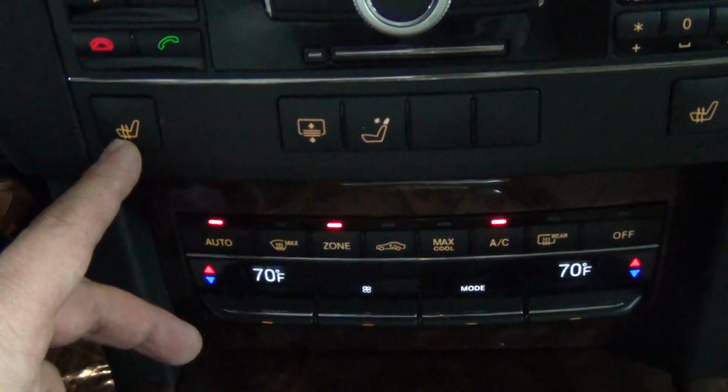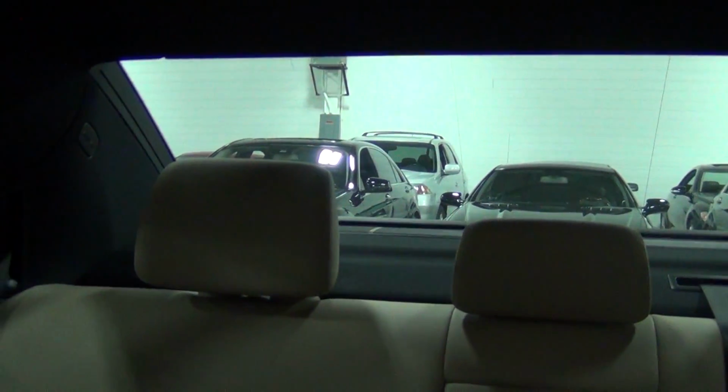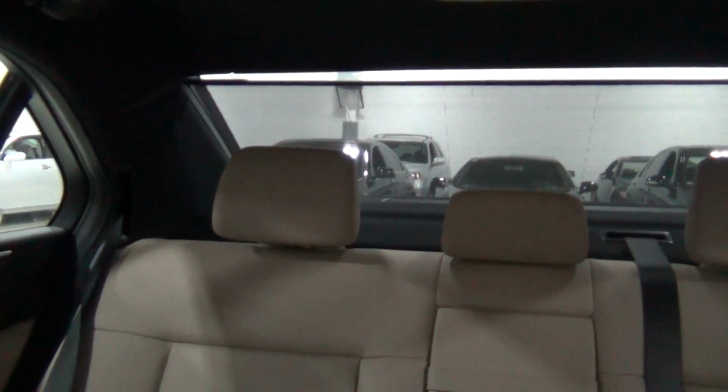Those are your heated seats. That's your rear sunshade, which I'll show you right now so you can make sure it works. That's terrific. And then there's also another button here. Okay. So that's your sunshade.